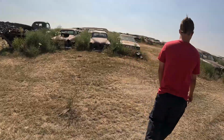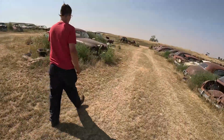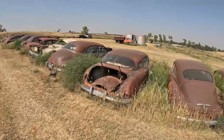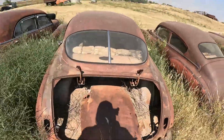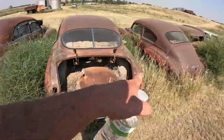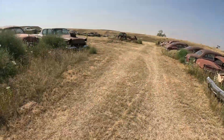More Studebakers. Kaiser. One of the ugliest cars ever built. That's missing a... Or is it in there? It's got the trunk. Yeah. Sucks that it's stripped down, but I'll be interested in that one for sure.